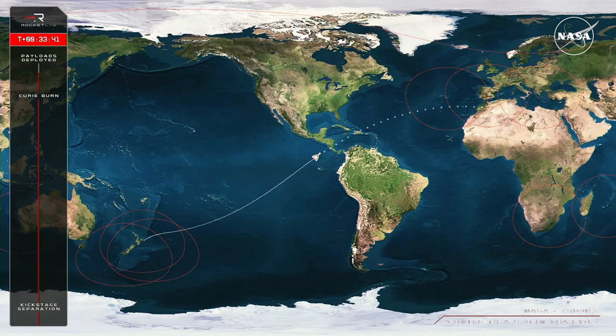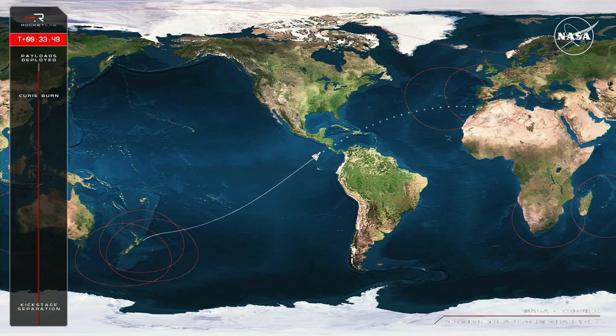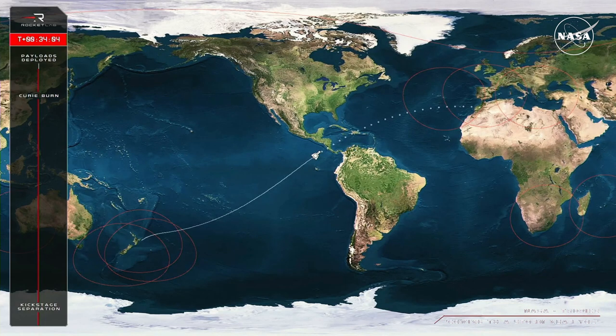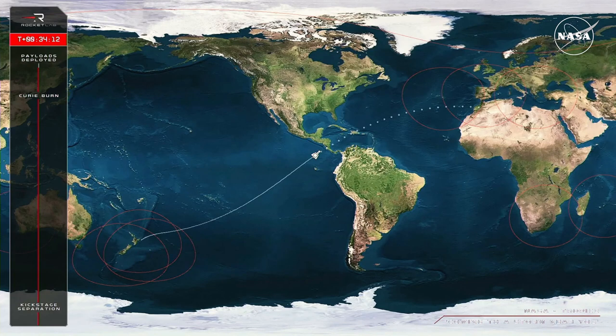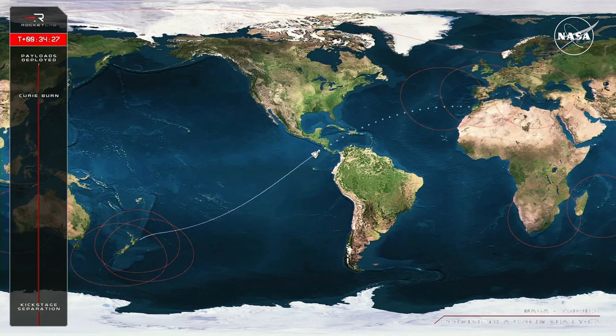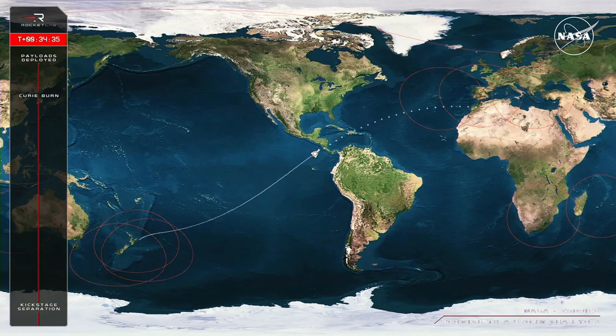Expected Curie shutdown. Expected payload deployment.